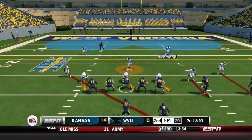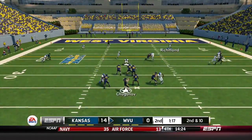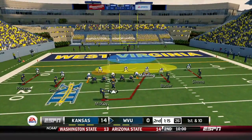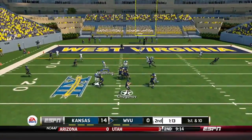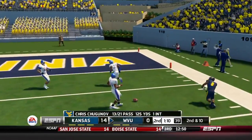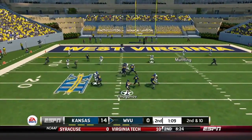He's going to find a receiver who drops it. That is costly. 2nd and 10. Throwing left. He's going to find Smothers, who catches this one. It's a 13-yard reception. Just over a minute to play. It's 1st and 10. Chugginoff dropping back. Throwing right. He finds Sims, who drops that one. Another drop. It's 2nd and 10.